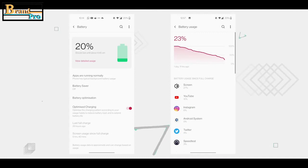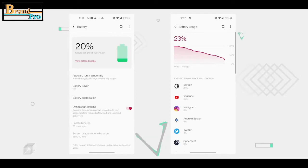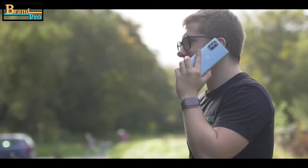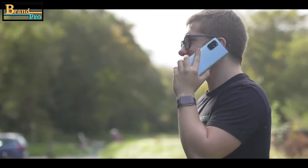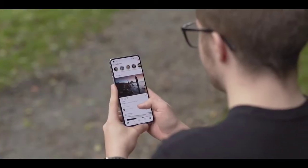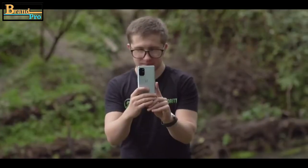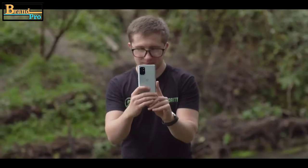Even though I kept this thing on 120Hz mode the entire time, I managed to get around 6 hours of screen on time on average, which is a lot of screen on time for me, but it still left the phone with around 20% at the end of the day, so you could squeeze even more out of it. My usage is kind of mid to high brightness, a lot of camera usage, watching a couple of YouTube videos here and there, and a mix between LTE and Wi-Fi connectivity.